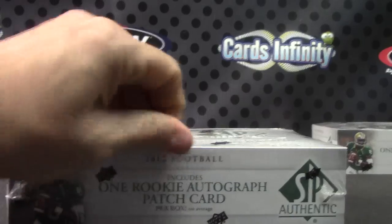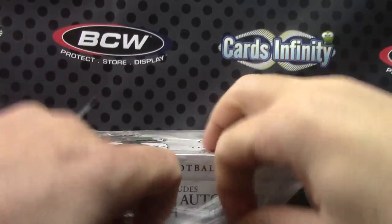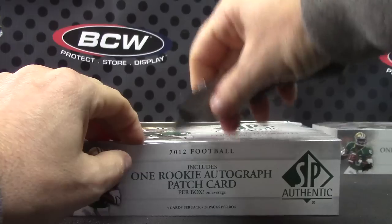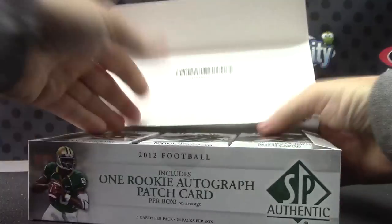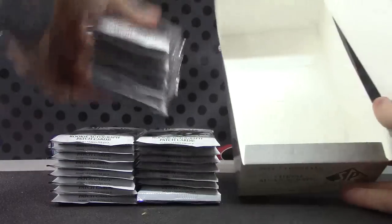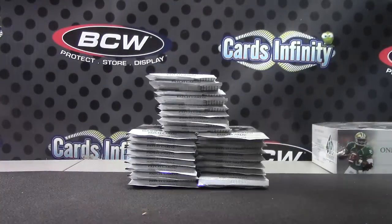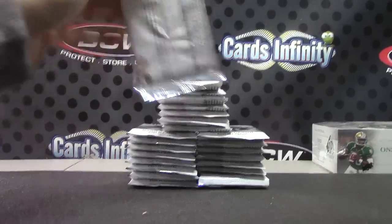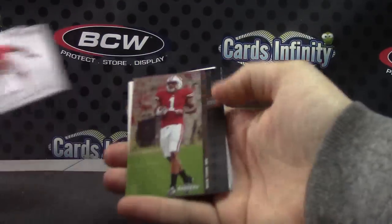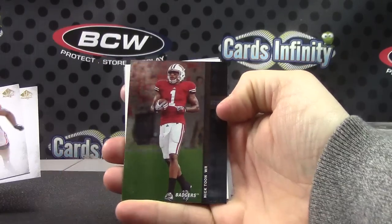Trying to get it to ring. Sometimes you can get it to ring. Oh. 2012 SP Authentic Football Nick Toon.